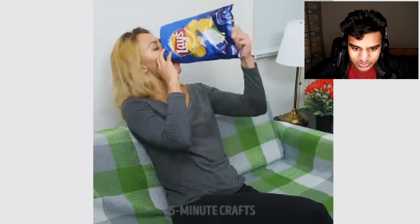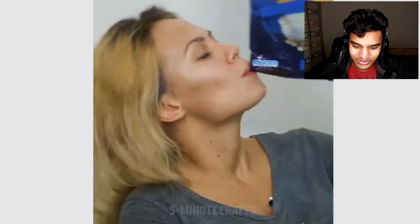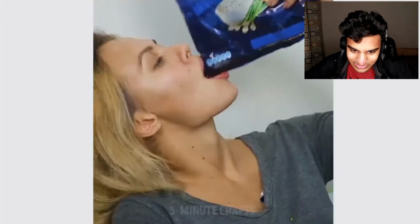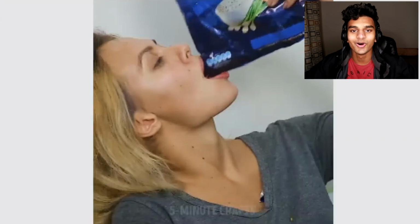So this lady's trying to eat chips right over here. Okay, so I guess the chips ran out. No more chips. Okay, that's actually a pretty smart way to get the crumbs. I mean, I usually just stick my finger in and try to get the crumbs out, but if you got scissors lying around, you could just cut a hole on the edge of the bag and then eat all the crumbs.